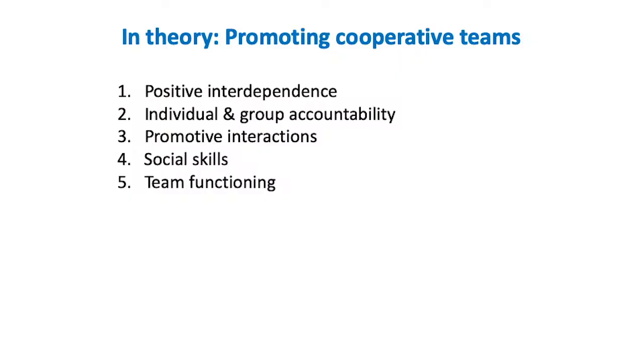Okay, so the theory behind cooperative teams is that these five things will happen. You'll have positive interdependence. What that means is the students know that they need each other to be able to succeed, that they can't do it themselves. There's both individual and group accountability. It's not going to work without both of those, and so we'll talk through those. What we call promotive interaction, that's the idea that they are really helping the others. It's not just working in isolation.